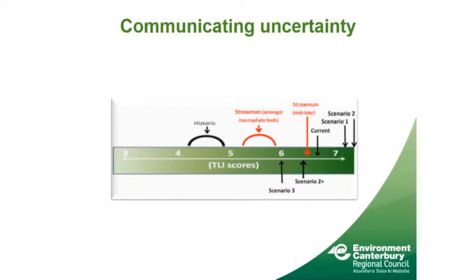Now to some, well, it's honest. It's the honesty of the scientists saying, look, we don't have absolute certainty on this, but we think the odds are pretty good. And I think what we found is that the communities are up for that sort of discussion.